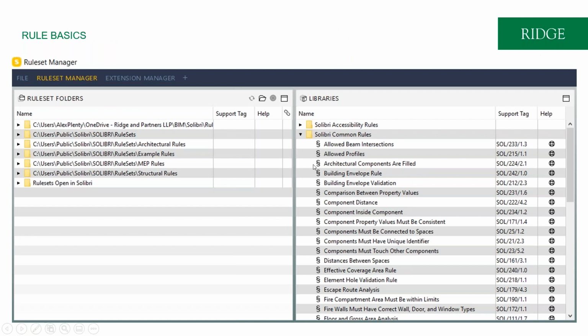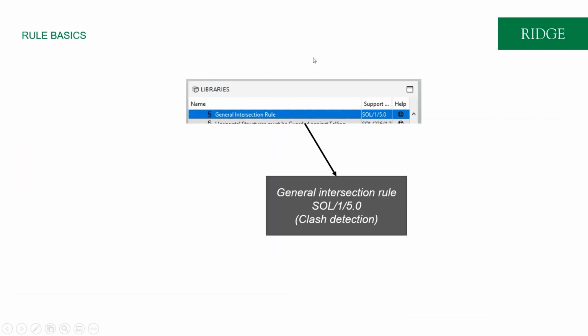So one of the ways we can use rules in Solibri is just to use the out-of-the-box ones that come within the libraries. So if you have Solibri Office version, there's a rule set manager, and within that there's a window for the libraries. And one of the most common rules you'll find in the libraries is the general intersection rule, which is a fancy title, but what it means is it's clash detection, basically. So it's two model elements touching each other. And we can use this rule to layer and filter it to create something a lot more complicated. And this will form part of how the Firestop rules work.